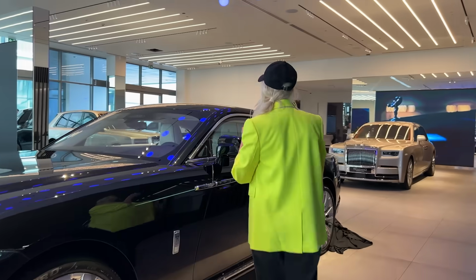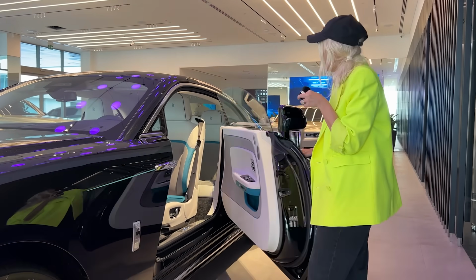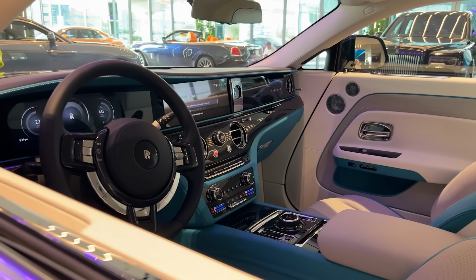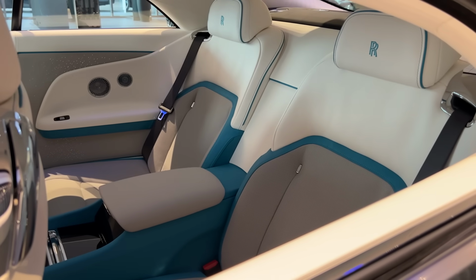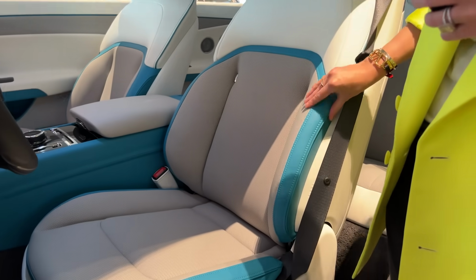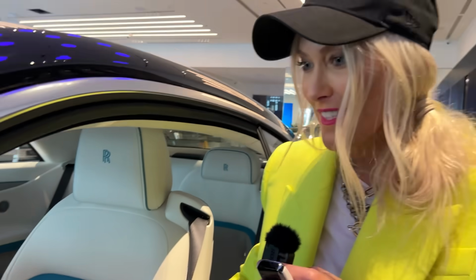And now the interior, this is my first look. Please be nice, please be nice, please be nice. Please be just as beautiful as I wanted it to be. Oh, wow. Oh my God, it's so pretty. Oh, wow, I can't believe this is mine. So I got grey here, and then you've got the hints of the turquoise, and then the white, and I just love this color combination.